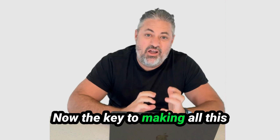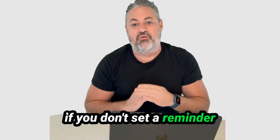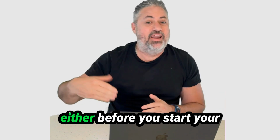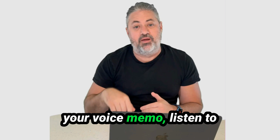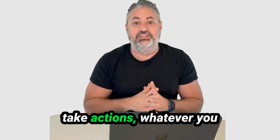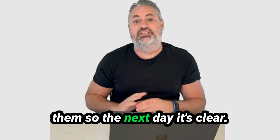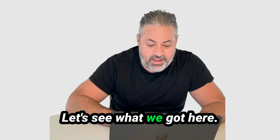Now, the key to making all this work, though, is it won't work if you don't set a reminder for yourself, or a habit, that either before you start your day or when you end your day, you go through your voice memos, listen to them, add them to your to-do list or take actions or whatever you need to do, and then delete them so the next day it's clear. For example, we just did this one right here, right? Let's see what we got here.